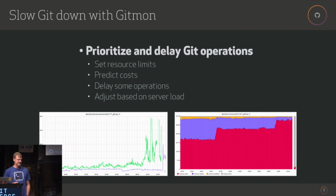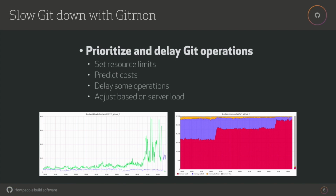So there are two graphs here. These are old graphs, because the system I'm talking about here, we've had in operation for about 2 years. But on the left, this is CPU load on a file server. So the green, steady. And then boom, a bunch of requests for the same repo, basically identical requests for the same repo, come in, and suddenly the server is slammed. The blue line is that server's hot spare.